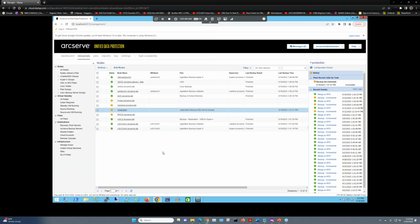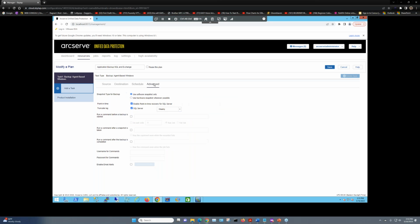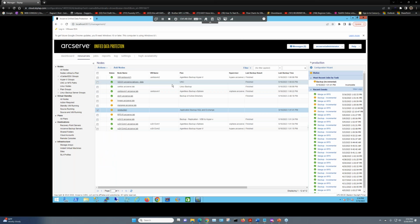Okay, and another piece within this, let's go here real quick. If I go and look at my plan for this, modify plan, go into my advanced tab, point in time enabled for SQL recovery to be able to go in and do that. I think this is running SQL Express, so although I enable it on this, it doesn't actually give me the point in time recovery on SQL Express because there's no logs, okay, from that perspective. So it's hard to demo that piece, okay.